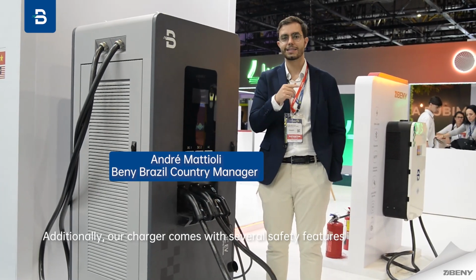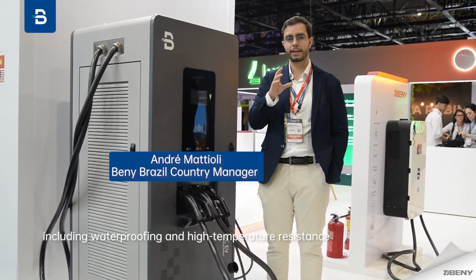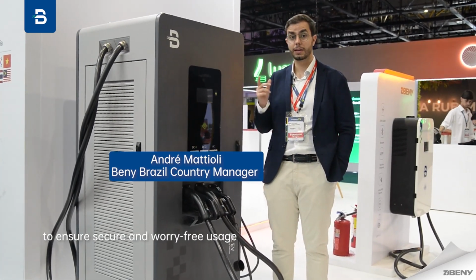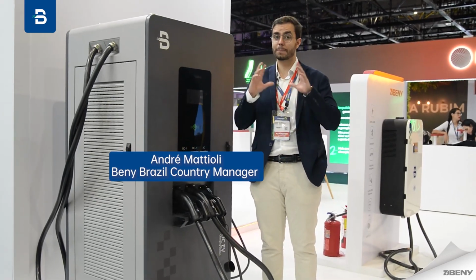Additionally, our charger comes with several safety features, including waterproofing and high-temperature resistance, to ensure secure and worry-free usage. To sum it up, the BENY 3 Guns DC EV Charger is a smart, safe, and practical way to supercharge your electric vehicle business.